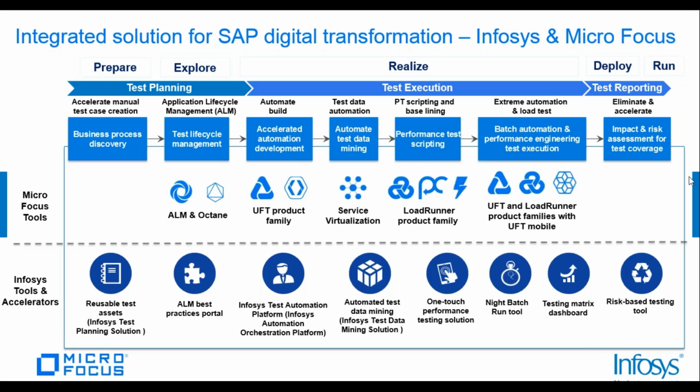So we have seen different variants around it, but I think it depends on how you structure your template and the rollout process. We have been able to achieve definitely 40 to 50% during the template process itself.